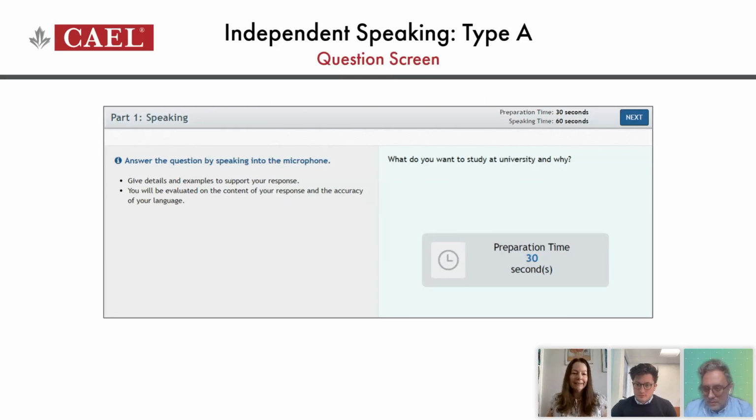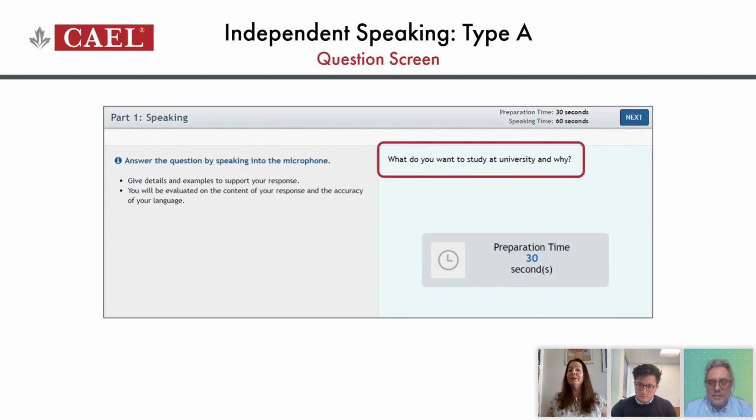So we're going to look at this practice question here together as a group. It says, what do you want to study at university and why? So this was once a real test question from a past test. You'll never see it again in the future, but we can certainly use this one as a good practice. And when you begin your screen, remember to look up at the timer. So you're reminding yourself you've got 30 seconds to think and 60 seconds to speak.